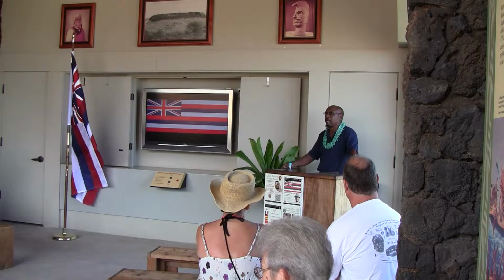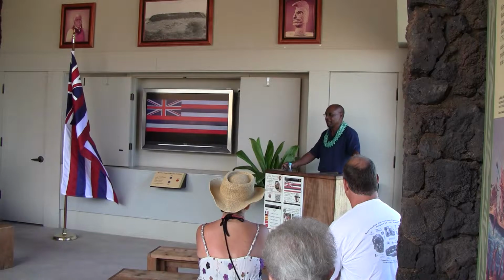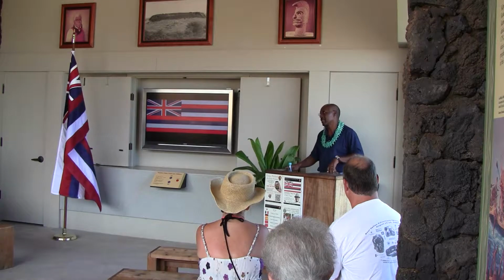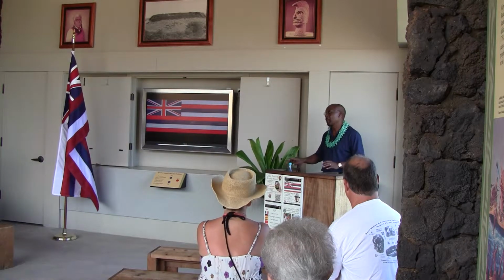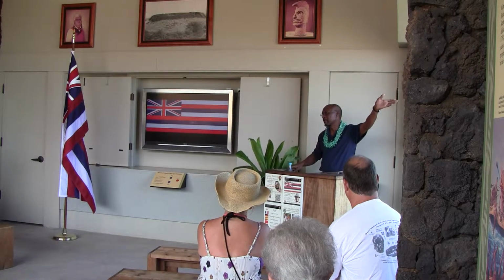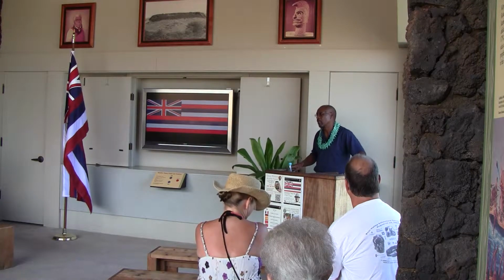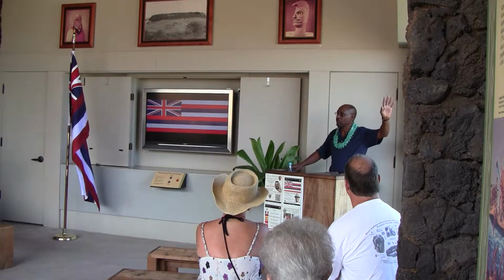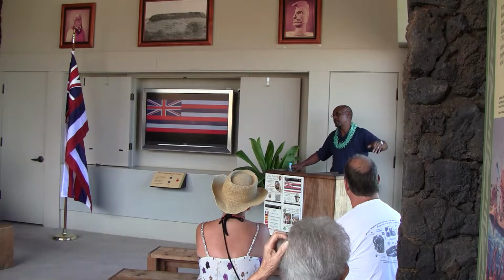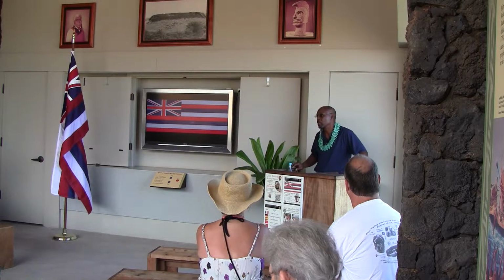But national parks and national historic sites are treasures of the United States and belong to all people. But it could fly independently. It wouldn't have to fly out in front of the visitor center, but it could be somewhere else. Kamehameha, it is said that his flag was flying here when he was here. Whether it was down at his residence, which it probably was, that's where it was probably flying. So they could fly it there, just that flag.